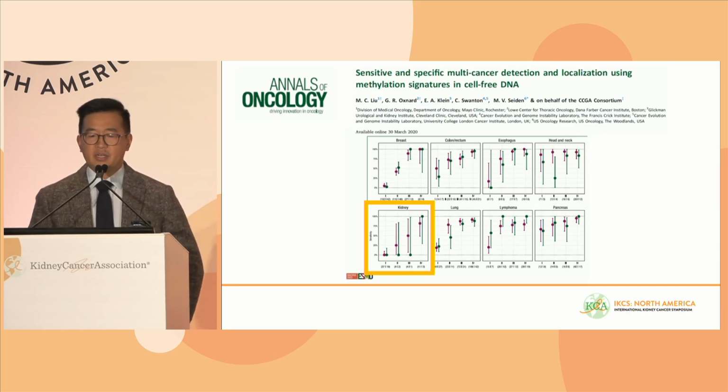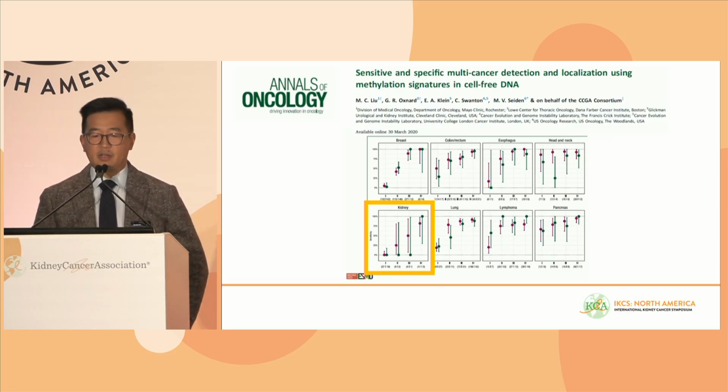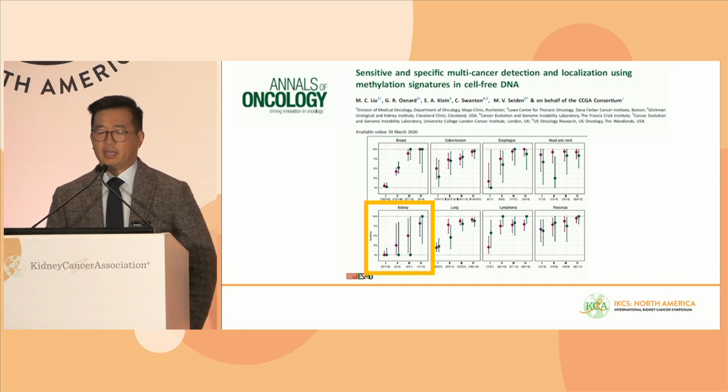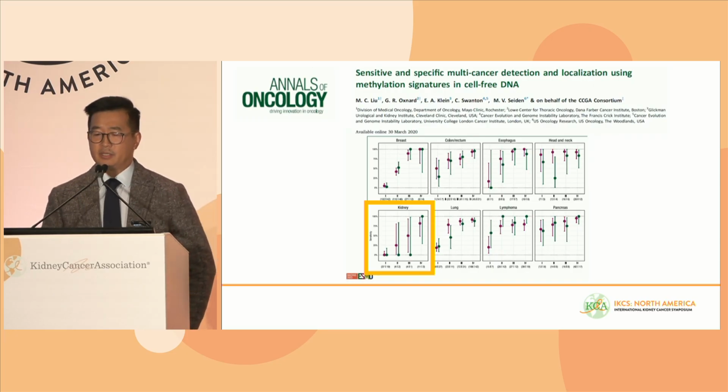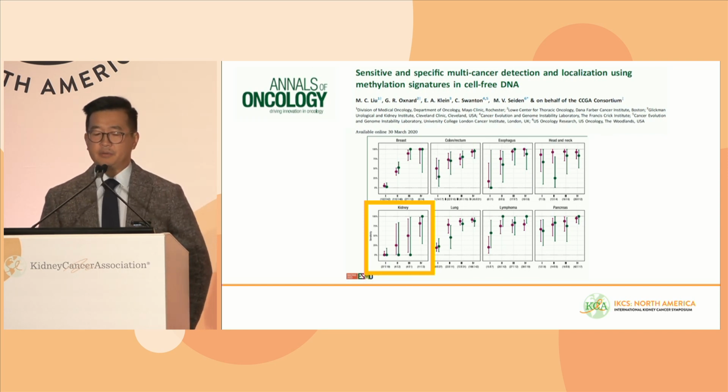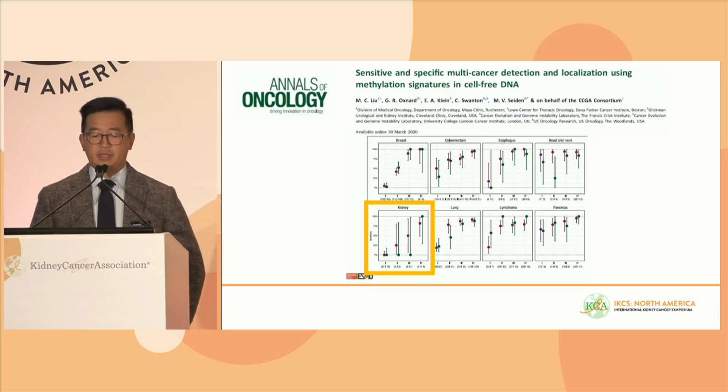And Minetta Liu and colleagues did publish in the Annals of Oncology methylation assays across different tumor types. As you can see here, in cancers like colorectal cancer and esophageal cancer, there's some pretty good sensitivity even in stage 2. But as you can see in kidney cancer on the bottom left, it really misses the mark. Only in stage 4 disease is there high sensitivity and specificity.